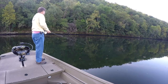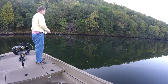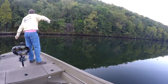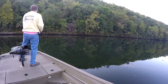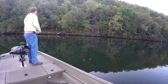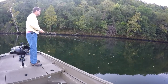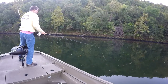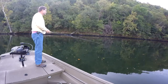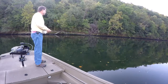Some people say that stocker trout are dumb. Sometimes. Seems like you get a big school of fish like this. These fish, they're moving around pretty quick. As soon as I throw in there, they're already moving in a direction. Sometimes I can see the direction, sometimes I can't. But it is a fun way to fish. Okay, he might be moving towards my float. Guess not.